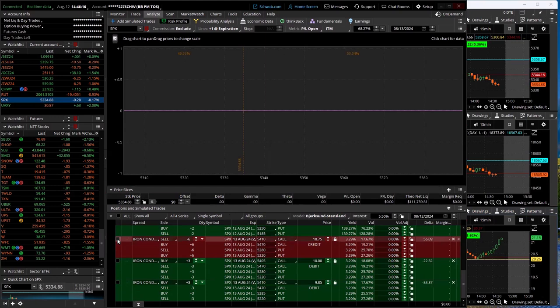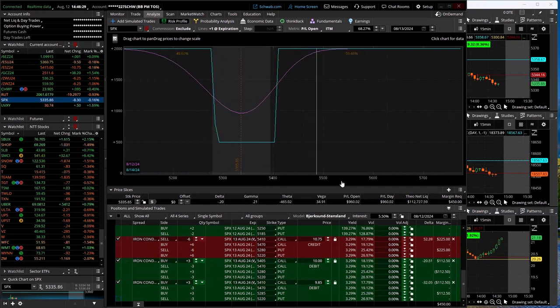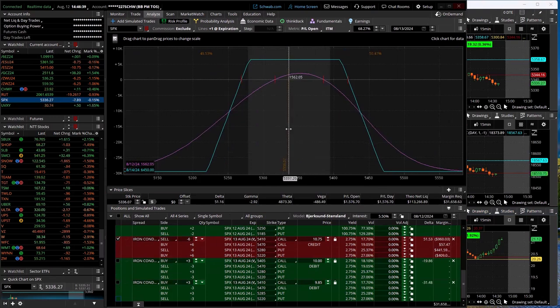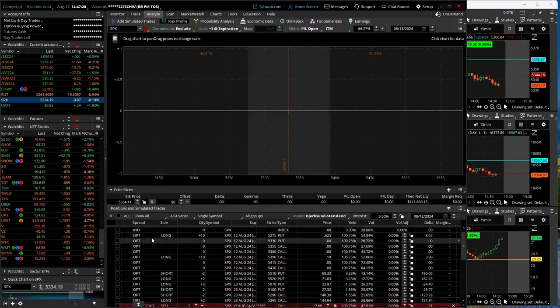My one DTE MRP, I transformed. I posted that in the Transformer channel. I transformed it into a double vertical. So here's my one DTE. Had I not transformed it, it looks like it would be up about, let's see, 1500 divided by 6450. It'd be up about 23%, it looks like. Because you're dealing with two different expirations, calendars are not ideal to transform. You can, but the volatility between the two expirations can still do kind of weird things to them, so I prefer not to.